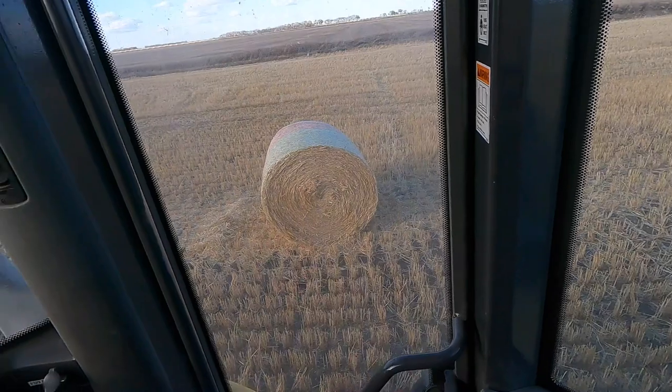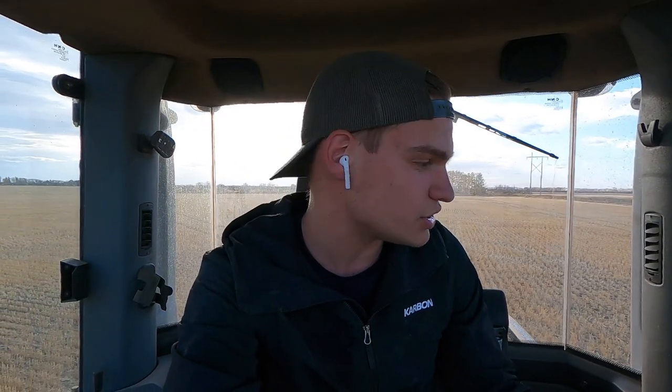Why is this small bale out here, you ask? That's a good question. It's because once you get to the end of the field, you never have the perfect amount of swath length left out in the field to make one perfectly big bale. So you just kick it out.